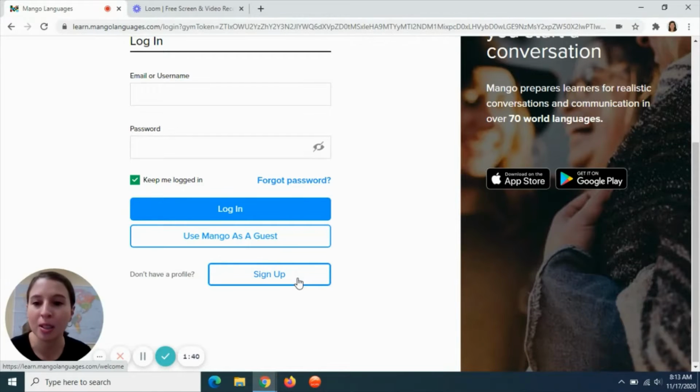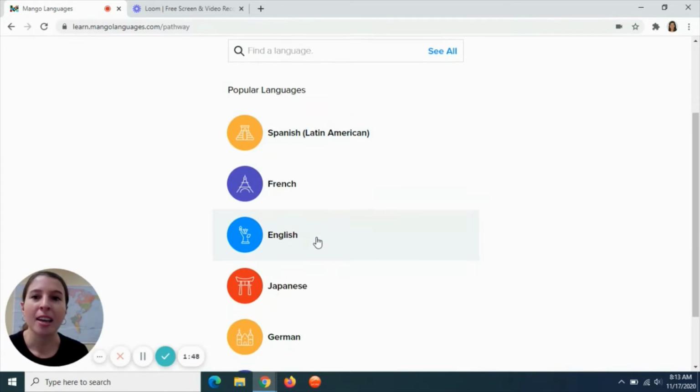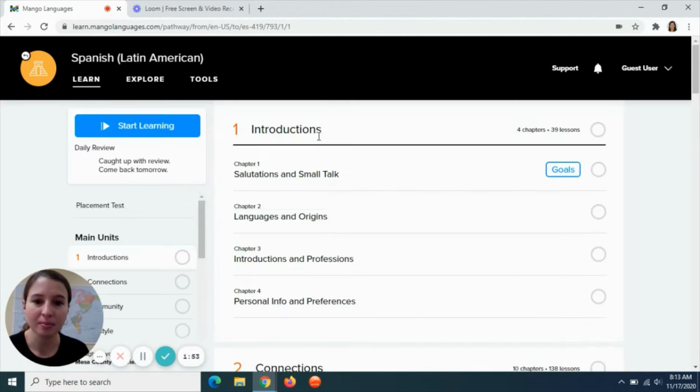Or you can use Mango as a guest. This is a great opportunity for you to try out Mango without making any commitments. So I'm going to go ahead and click on Mango as a guest. And today, as I mentioned, we're going to be diving into how to learn Spanish. So we'll click on Spanish, Latin American.